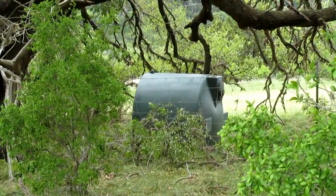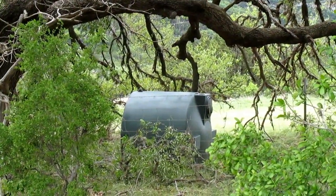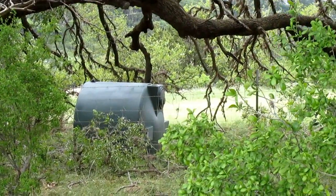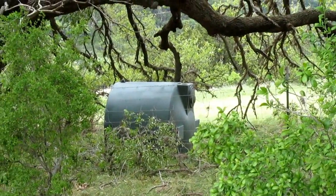Well, we're driving the fence line and we look over and there's one of our small tanks. We hadn't filled it with water yet. It blew all the way across the pasture and it hit the fence. So we're hoping it's not damaged because it's new.